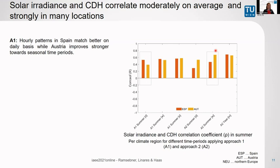Since there's not that high solar irradiance available, maybe also not that many hours when cooling is required, weekly storage of solar irradiance or potential solar power would lead to a higher correlation.